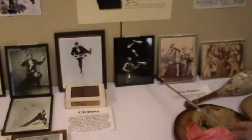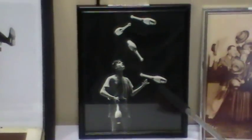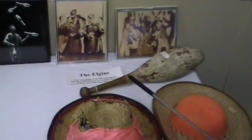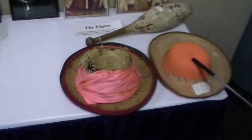A truly great American juggler, Peter Davison. Here he's performing or practicing 5 clubs. The Elgins were in a Broadway, or actually a movie from Hollywood. Here's some pictures of them. Here's a club that they used, a hat that was used in the movie, another hat, boomerang hat.